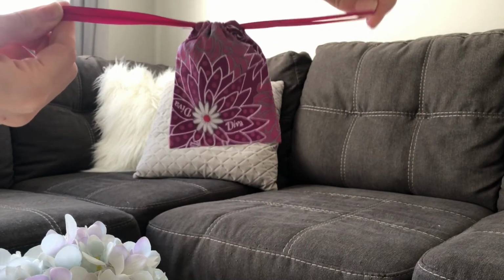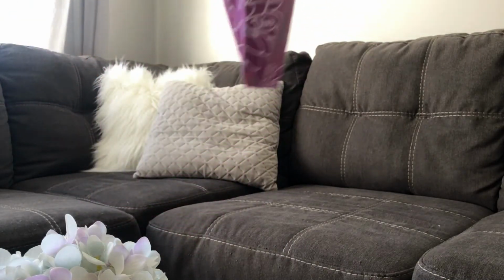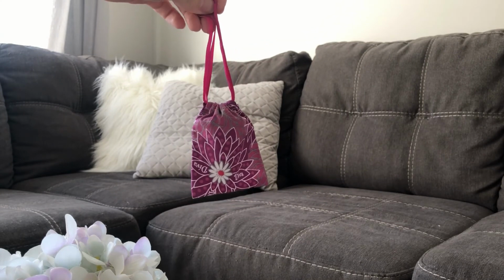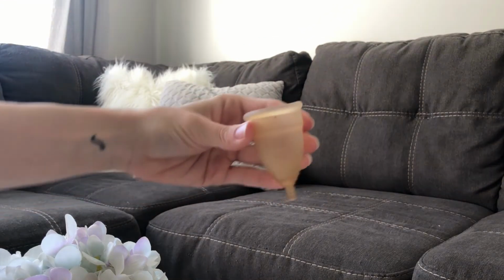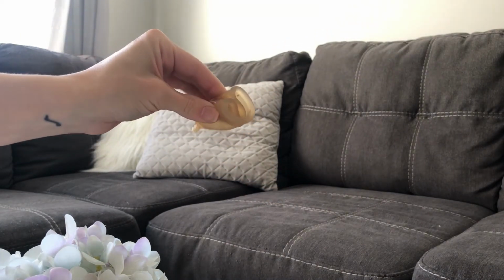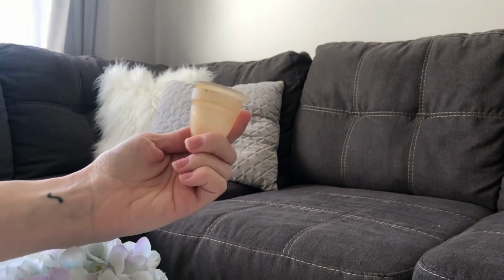The Diva Cup is extremely comfortable. It doesn't leak once you learn how to put it in, which doesn't take long, maybe a couple of times. It's so user-friendly, and it's medical grade silicone, so you can also wash it and disinfect it. And yeah, I just wouldn't have it any other way. I can't imagine going back.